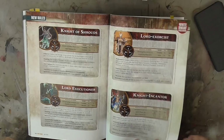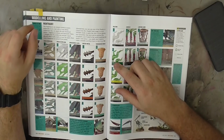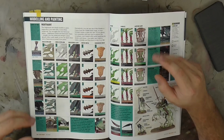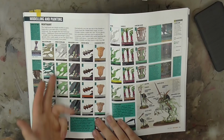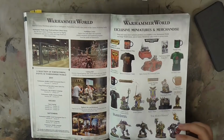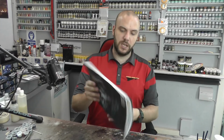Another thing that I picked out, I do like the bit at the back where they show you some modeling and painting techniques of how to get certain effects, because with the Night Lords you've got that spooky, ghostly, flowing type of cloth going on, and they show you how to get those effects, going through the different stages, and smoke and spooky fire. It's quite cool to take a look at that. So that is the White Dwarf for July 2018.